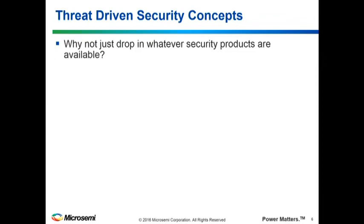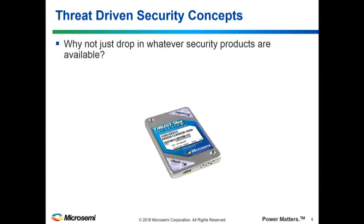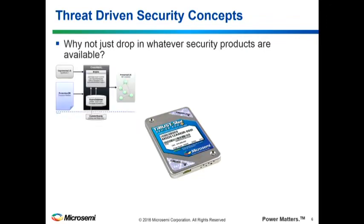So we all know security is an issue. If we've got a system that needs to be protected, why don't we just drop in whatever security products we can find? There are lots of different security products out there: software products, firmware products, overall physical protection products. There's a ton of them out there. Within Microsemi, we've got a lot of them. We've got secure storage devices. We've got Code Seal for obfuscating and guarding code. We've got SmartFusion2, which is the most secure FPGA on the market.